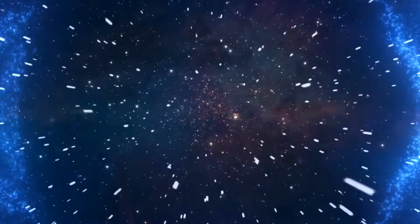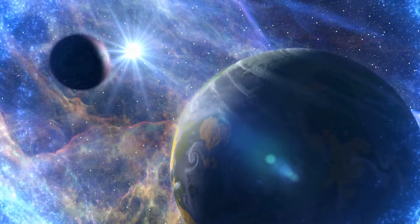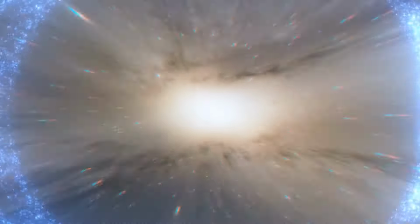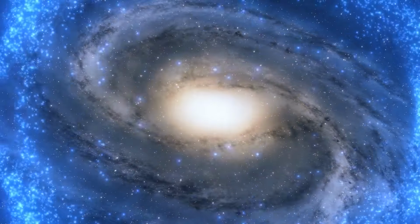Our galaxy contains between 100 and 400 billion stars. Many of them can potentially host planets. Many of those planets might have water in them and be capable of supporting life. And this is just the Milky Way alone. What's the likelihood of other intelligent civilizations existing out there?